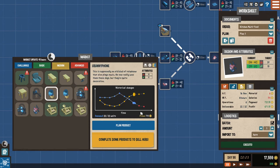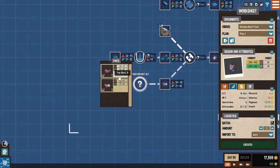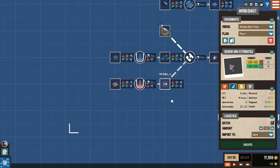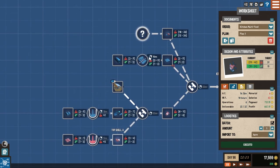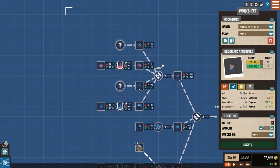The granny phone is kind of good as well, but I just want to try something where we need plastic production. All right, guys, so let's just do that, even though it's probably not the most optimal choice. I would really like to try that. Now, targets. The target for style is met one way or another, so we only really want to maximize strength without having to up the material costs. So... Whoa! Oh, arm assembly.